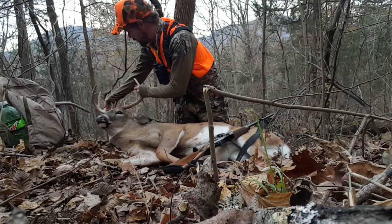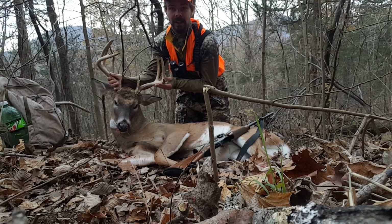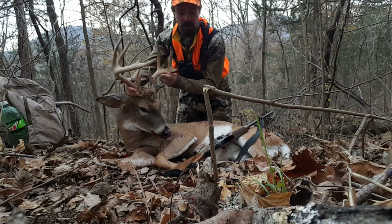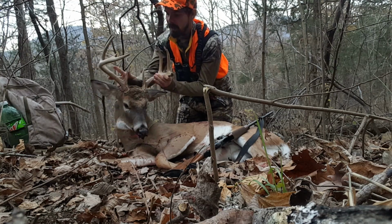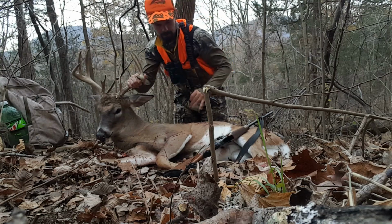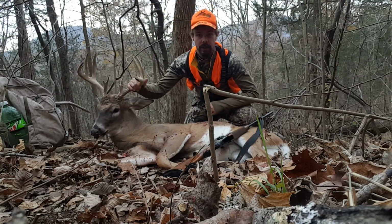Big reveal. Here it is. Nice. Good 11-pointer. I'm really impressed with it. I really like these split eye guards. So yeah, it was a pretty crazy hunt.